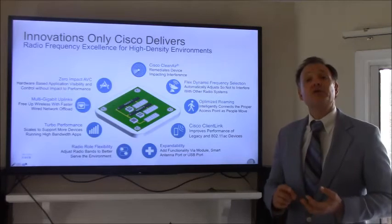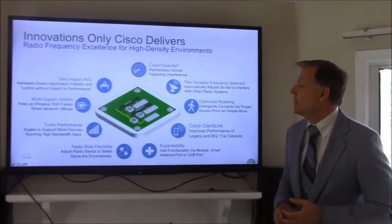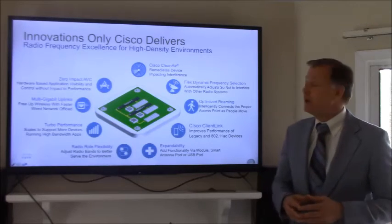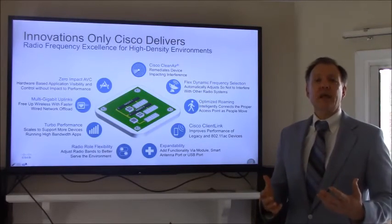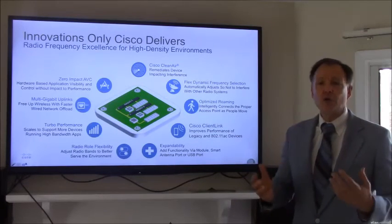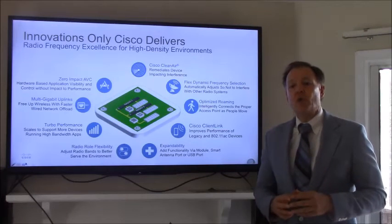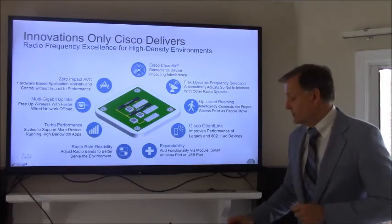We have the ClientLink, which is our implicit beamforming that ensures that the link between the client and the access point is secure. We also have the new radio role flexibility, being able to configure that 2.4 gigahertz radio. We also have the flexible dynamic frequency selection, which is a self-healing network. So the access points listen to each other. They will change channels or change power to avoid any holes or any other interference. And of course, optimized roaming. And all of this is done through our customized chip, which again, we work closely with the manufacturer to develop for sole use in Cisco access points.